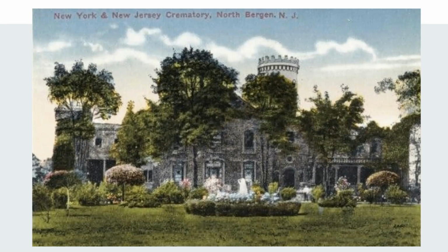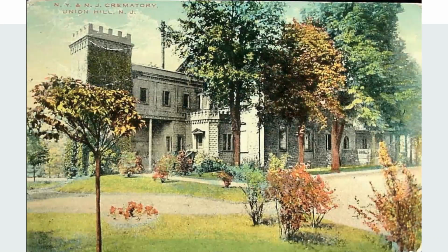And we find that he is going to list himself as a florist on the census record. So I think that's a pretty interesting one. Here we have another image, right? The early image of the crematory, right around the change in ownership.